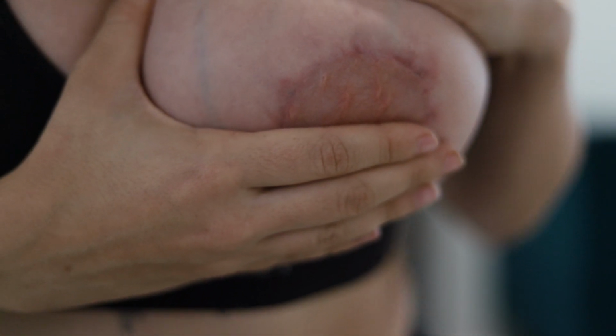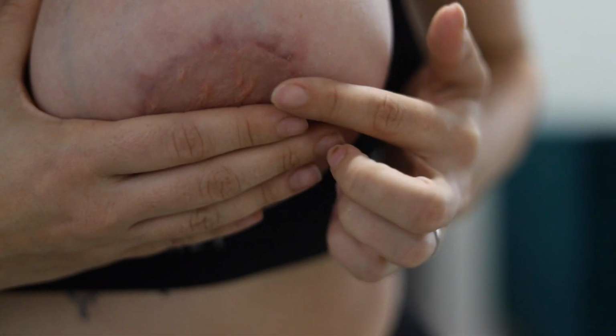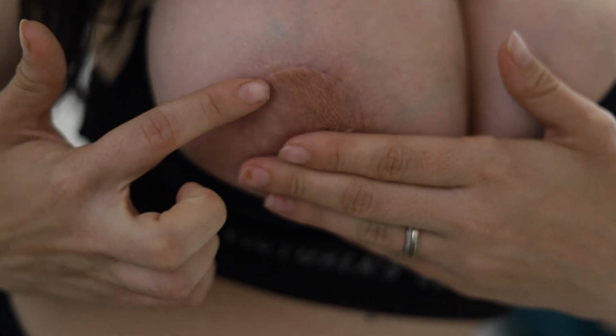But I will show you what my scars look like. So this is what these scars look like now. They are still healing and they will lighten up over time. This side is definitely less noticeable.